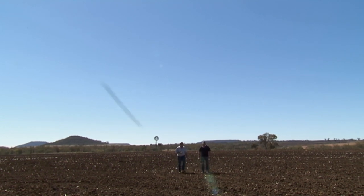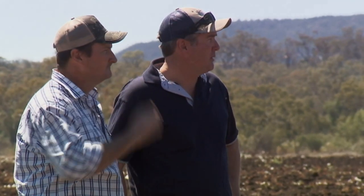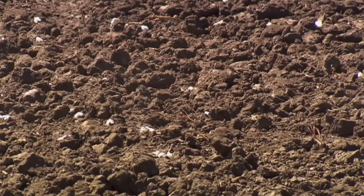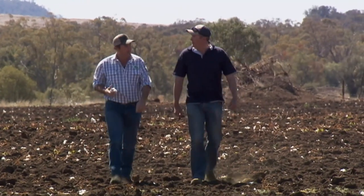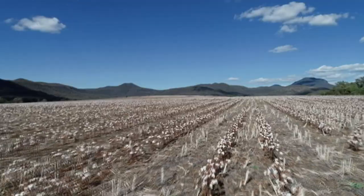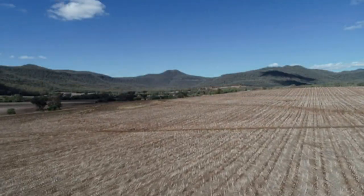Jason Phillips runs an 1,800 hectare cropping operation between Moree and Narrabri. Even with the best advice from agronomist Tony Lockery, he's been unable to grow any winter crops this year. We had a go at sorghum and mung beans here the last couple of years, and we had them flogged by pigs. Jason had just enough rain to grow a summer cotton crop, but pigs ate out 100 hectares.